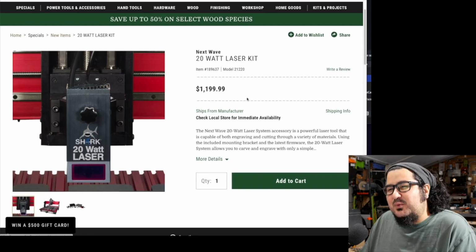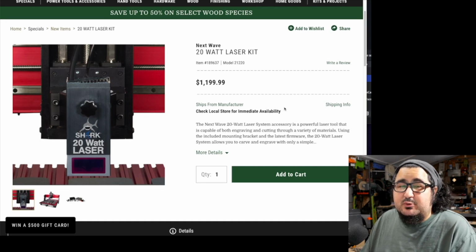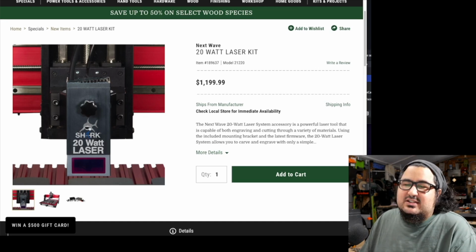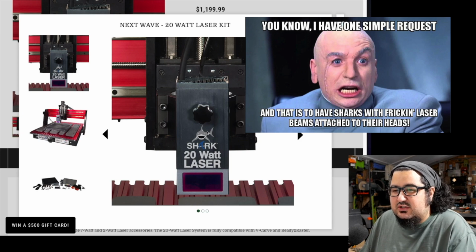Next Wave 20 watt laser kit for their CNC machines. I'm sure it would work on other manufacturer CNC machines. Check me on that. I can't believe that they missed the opportunity to have lasers shooting out of the shark's eyes.